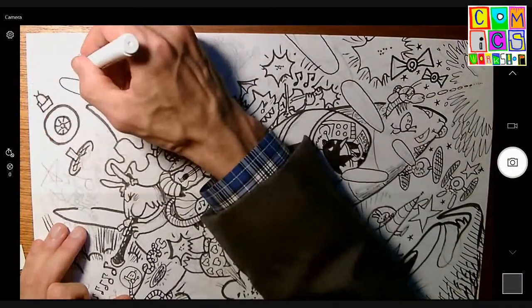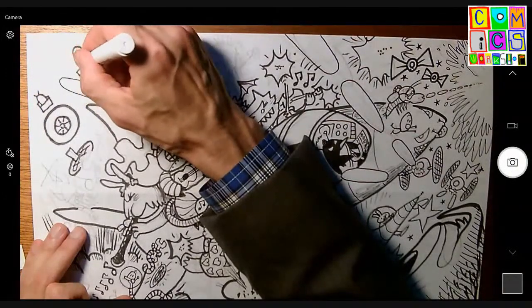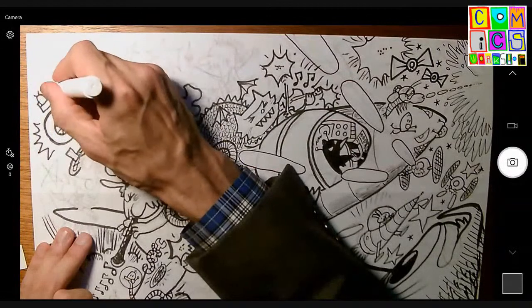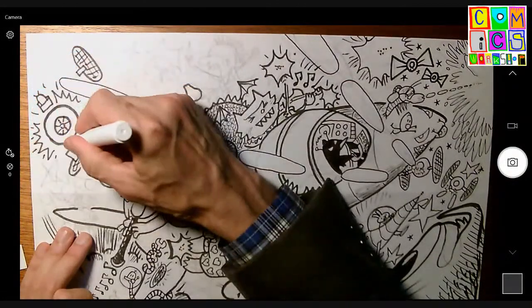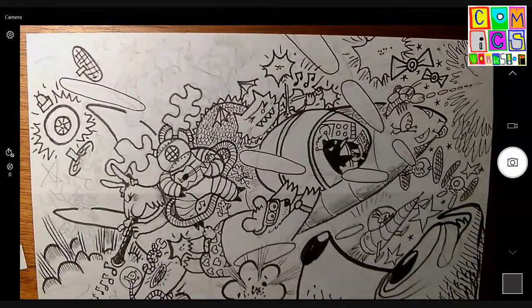Let's see, we'll put the other wing over here, the other waffle. Pop. And we'll give it some bursting sound effect drawn in here. You can add your own sound effects if you can work them into your picture.